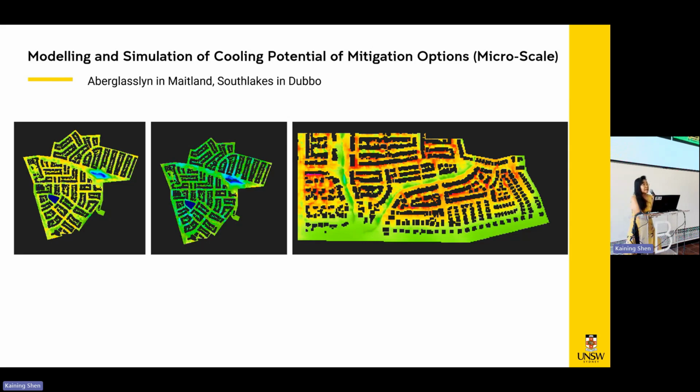Council really would like to change the subdivision scenarios. They look at, okay, if we increase densities or reduce lot area to 300 square meters, or have townhouses, will that impact outdoor thermal comfort or the local air temperature? Or are there any mitigation options, cooling interventions, that could integrate with the different subdivision scenarios to reduce overheating risk? So government wants to understand the different scenarios and then support their planning controls.